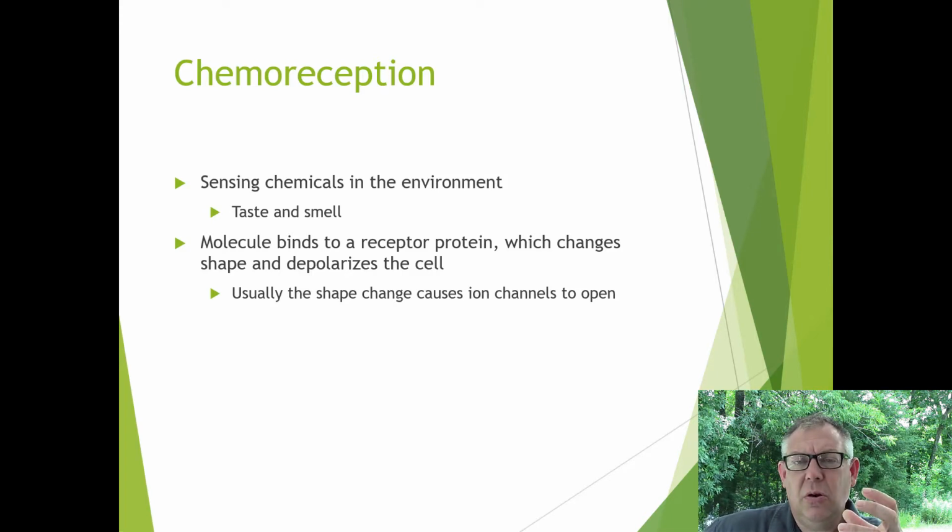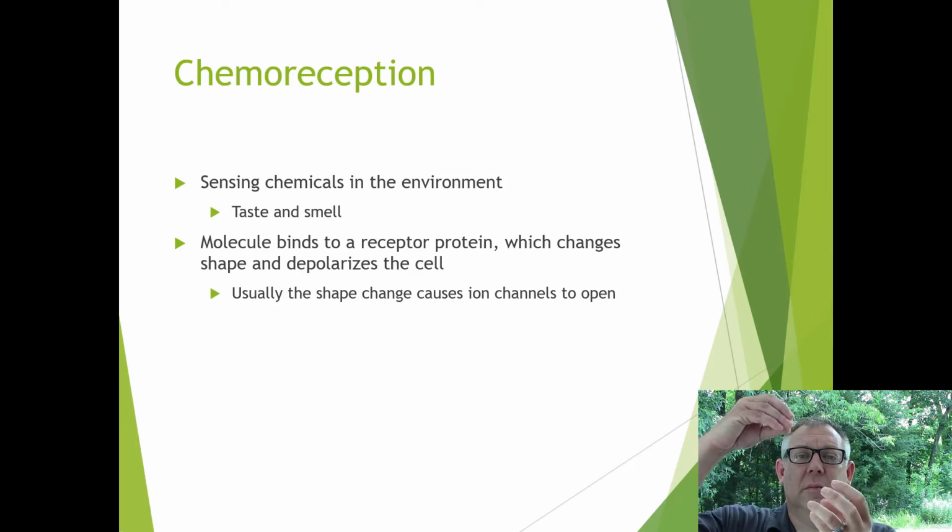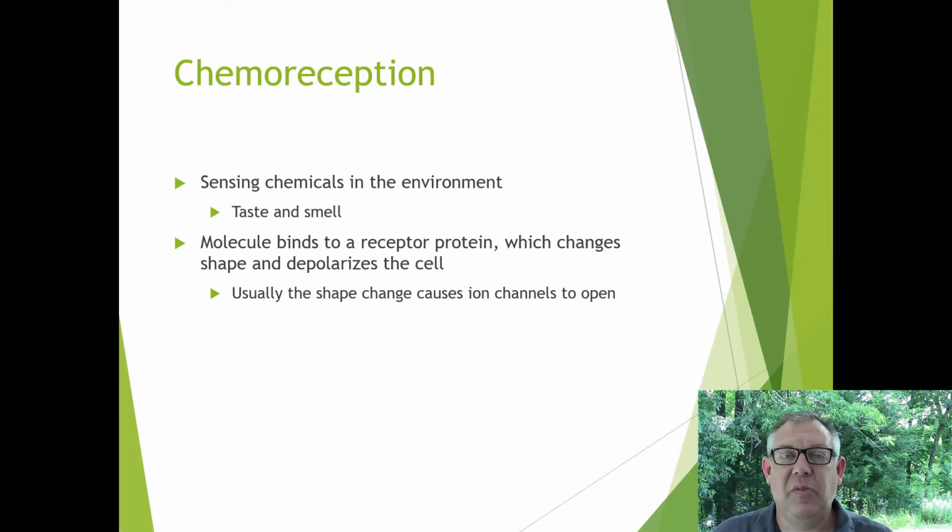It's a molecule in the environment that binds to a receptor, and then that receptor changes shape and depolarizes a neuron and starts a signal. The shape change causes ion channels to open, which causes a nerve to fire, and those nerves go to a certain part in your brain, and that signal gets processed and you understand that signal. And so it all starts with a chemical or a molecule binding to a receptor and causing that receptor to change shape. So you've got to have a receptor that's the right shape for that molecule. And so, that's why you can smell some things and you can't smell others. You can taste some things and you can't taste others.